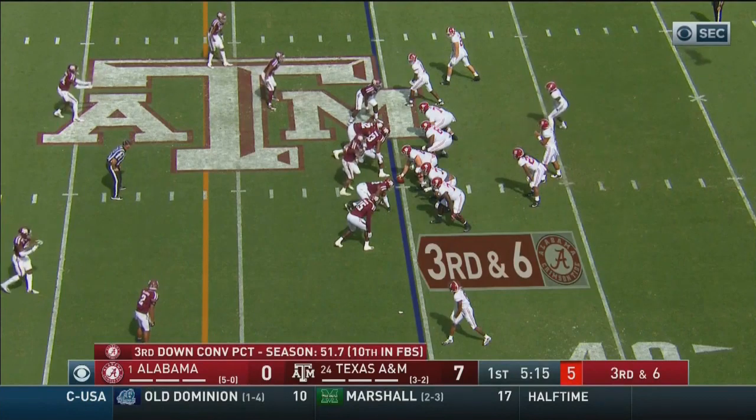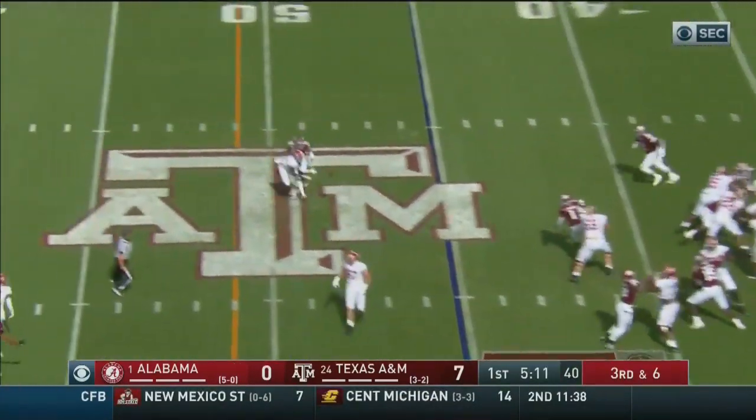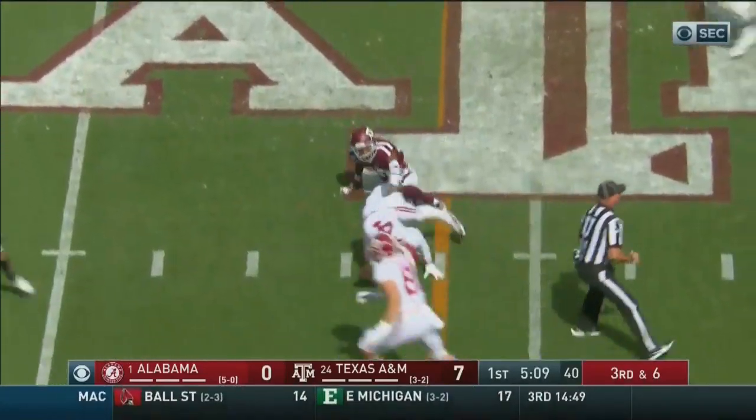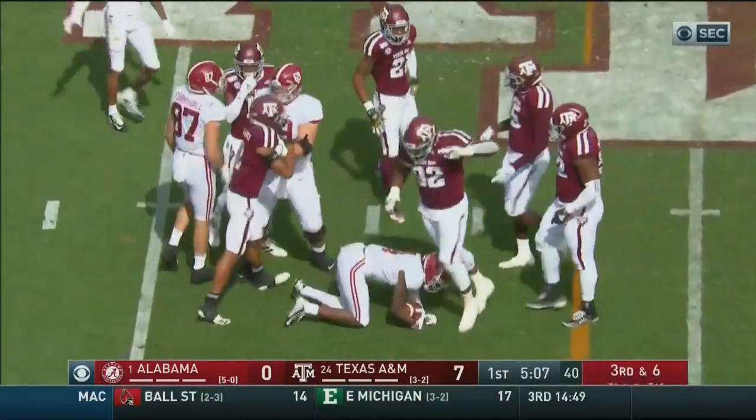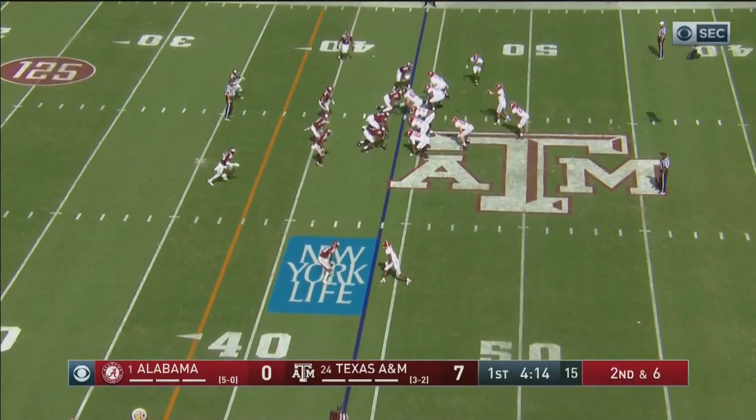Judy now goes in the backfield. Here comes the pressure. Tagovailoa throws quick. Complete to Judy, and he's got a first down. Two tight ends set right now for the Tide on second and six.